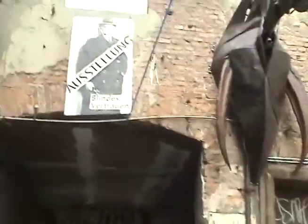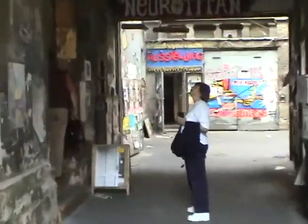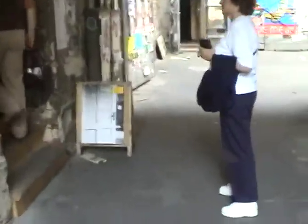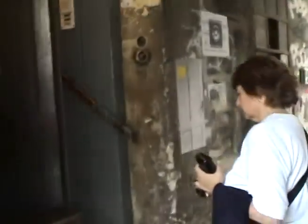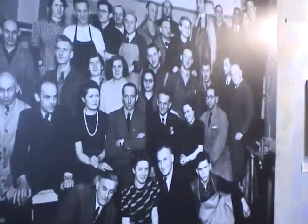1940 to 45. This is into the blind factory where Jews were saved by Otto Weidt. It's an exhibition because of the people who were saved, because he dared his own life to save Jews.